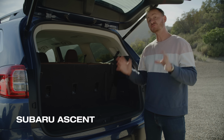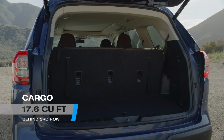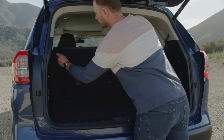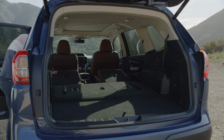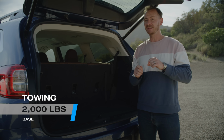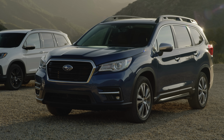The Ascent makes a strong showing back here. Behind the third row, there's 17.6 cubic feet of space, and with the third row down, there's 86 cubic feet inside. You can fold the third row down by pulling this strap and laying it flat. But for the second row, you have to walk around the doors. Maximum towing capacity on upper trims is 5,000 pounds, but be wary that on base models, it's only 2,000, and there's no 7-pin wiring available.